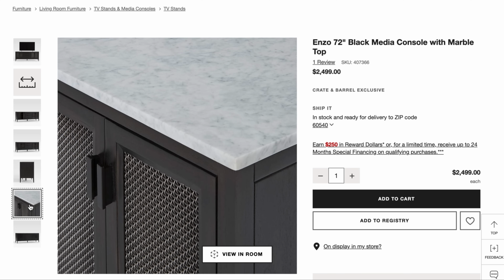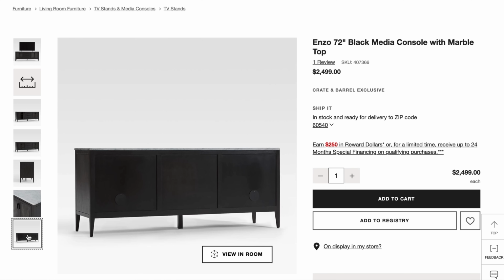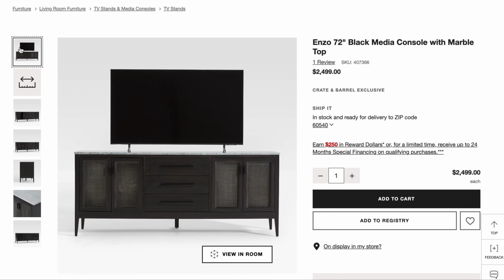All black can look a little heavy, but this piece feels lighter and elevated with an exposed base on slim tapered legs. This cabinet can be used as a media console in the living room or as a dining room sideboard since the marble top makes it so easy to wipe down and clean.